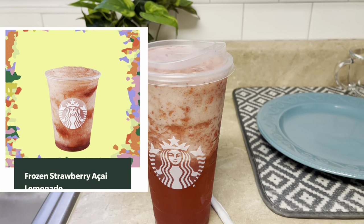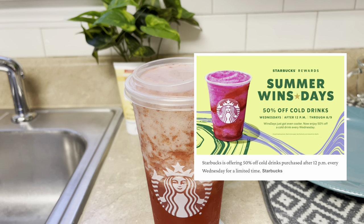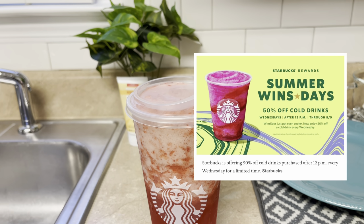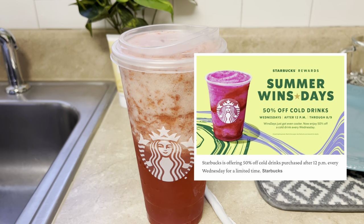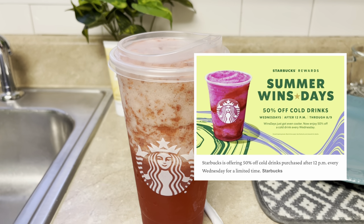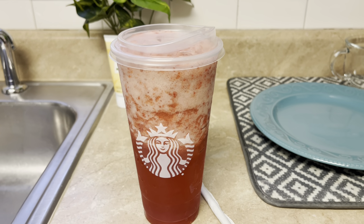And right now Starbucks is running a promo where any cold drink is 50% off every Wednesday up until August. I'm going to try to find the promotion on the site or something and pop it up on the screen, okay? And so me and my husband both got one. But it looks like they only took the 50% off of one of them. So you probably just do, you know, every person could just do one drink at a time. But he did get me and him both.